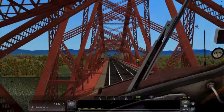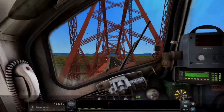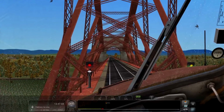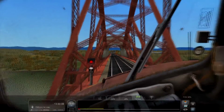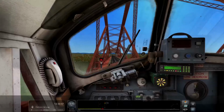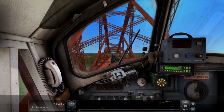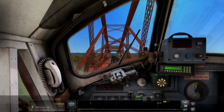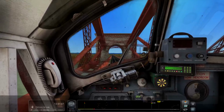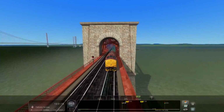Try and get a picture of it out. I'm not sure if you were supposed to actually stop on the bridge or not. I don't actually know, but we have got reds, so we will stop. Okay, so it didn't actually tell us that we could, but I've just approved us moving past this at danger. I had a look on the overall map and I couldn't see that we were waiting for anything, so I don't know what that was. We're just gonna move on. Very cool though, very cool bridge. Yeah, that was very, very cool going through that.